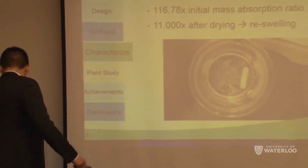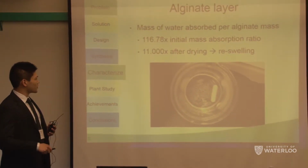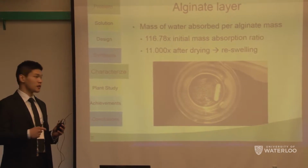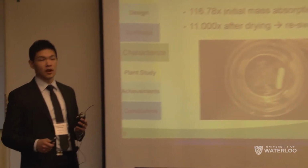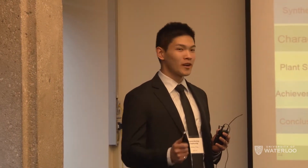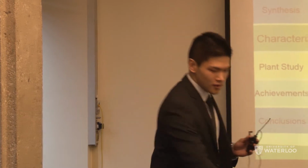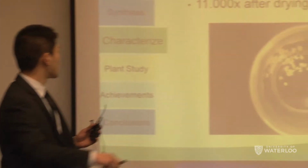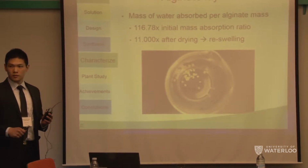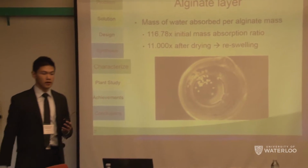And lastly, the alginate layer. So we measured the weight of these alginate beads when they were formed and compared it to their weight after they've been completely dried. And we found that they were able to hold 117 times their own weight in water. And then, after they've been dried, so this is what they look like when they're dry, we resubjected them to water and determined that they're able to reabsorb 11 times their own weight in water.